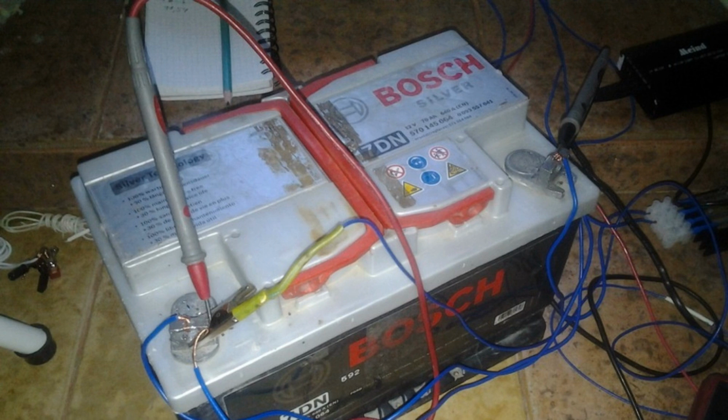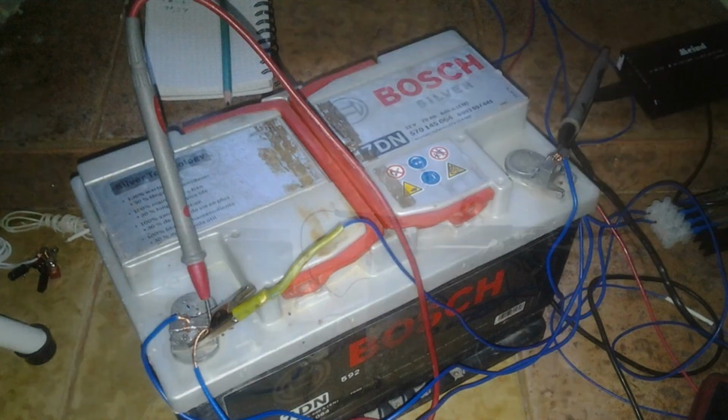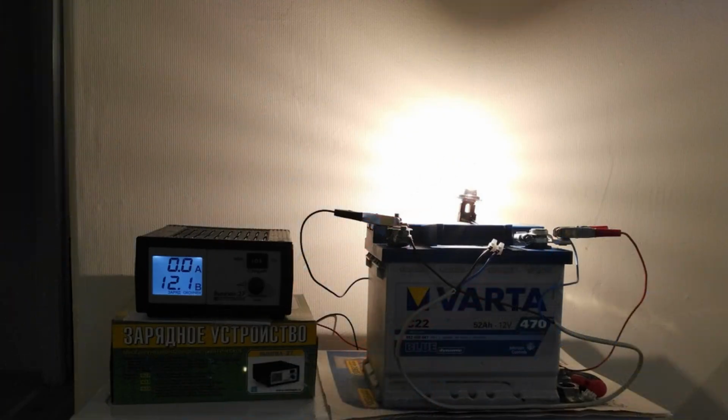Sulfation of car battery plates is a process of accumulation of lead sulfate on the working surfaces of the electrodes, which under normal conditions should, under each charge/discharge cycle, completely transform into a metallic form, getting rid of the sulfate residue.